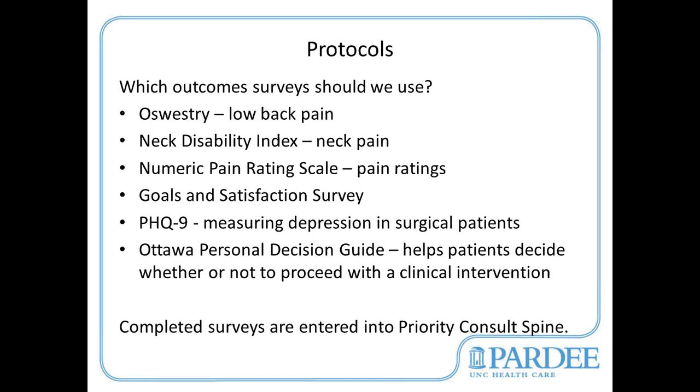Yes. And so Priority Consult was also extremely helpful because they had most of these already in their database, and Holly did a great job explaining the ones that are available on Priority Consult, and we ultimately did decide to go with the Oswestry, the Neck Disability Index, the Numeric Pain Rating Scale, and the Goals and Satisfaction Survey. And then we use the PHQ-9 for any of our patients that are going to be undergoing surgery.